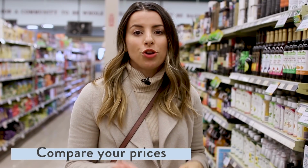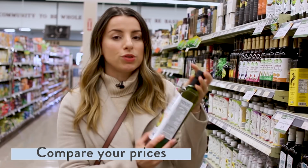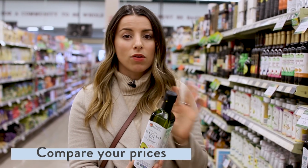The next tip is just knowing your prices. So this product here I love. It's by Chosen Foods. It's their avocado oil. I use it all the time.